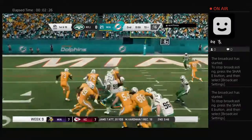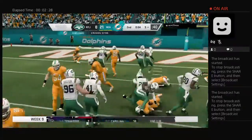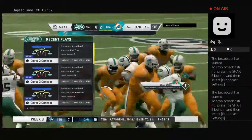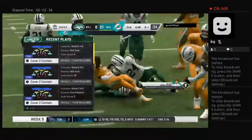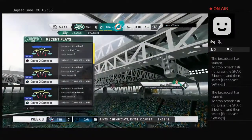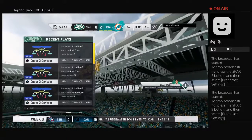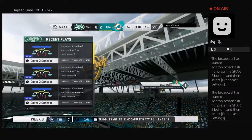Williams. And now they're inside the 10 as he's brought down at the 9. 5 yards on the carry. Good pickup on 1st down. That's a strong pickup right there on 1st down. And as this drive goes on, we're seeing an offensive line and running game imposing its will.